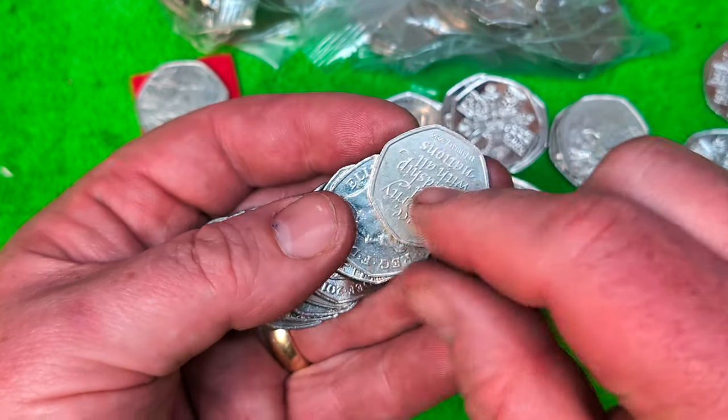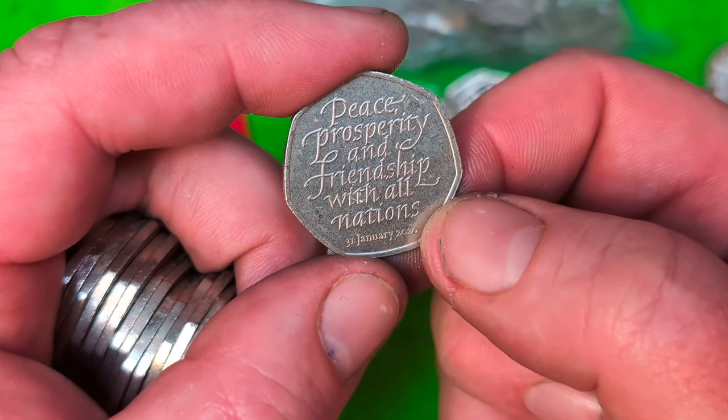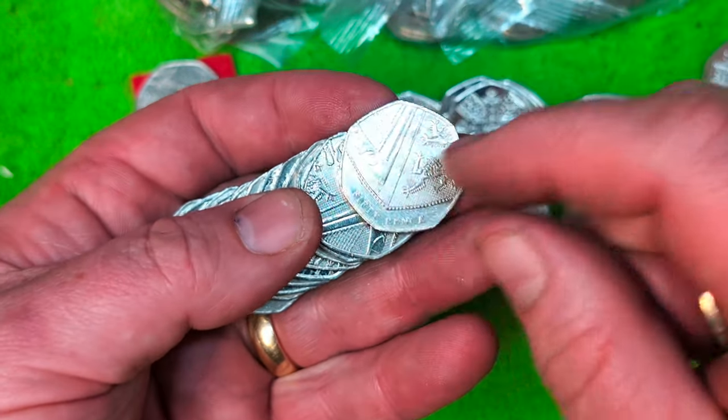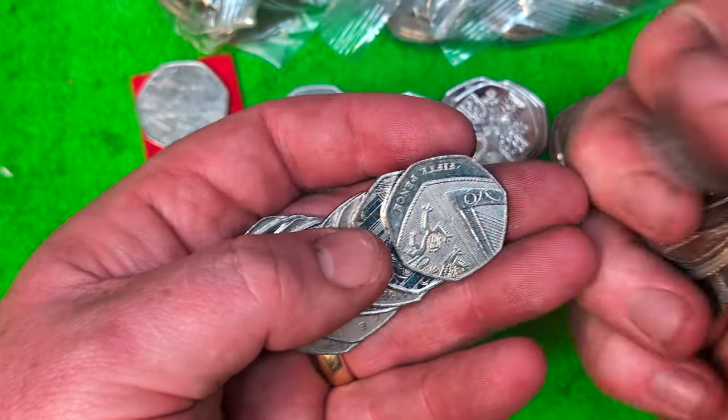Right, here we go. 2020. Oh no, it had to be, didn't it? Peace, prosperity, and friendship with all nations. We are not even friends with ourselves yet. Okay, Brexit coin. Goes upside down. We'll get rid of this handful and we'll have a little bit of a passage from Bungle's Brexit book.